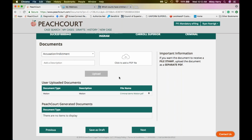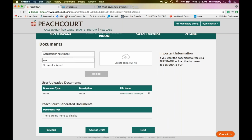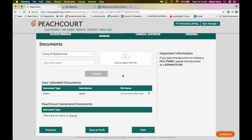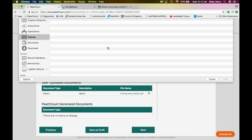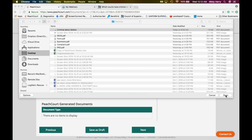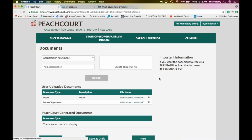All right, and also on this page, if you needed something else to upload here, you would simply select another document type, like say we had entry of appearance. There we go. And you just click to add another PDF. And that populates there under user uploaded documents. So you don't actually have to do a separate filing for each document. You can upload an unlimited number here. You could have 100 documents to upload, and they'll all be on this one page.